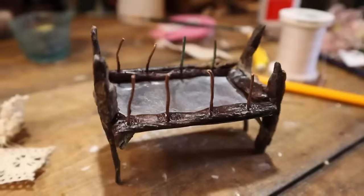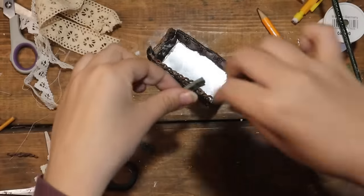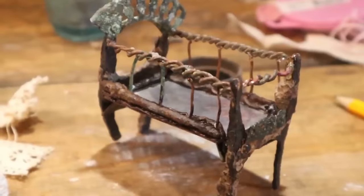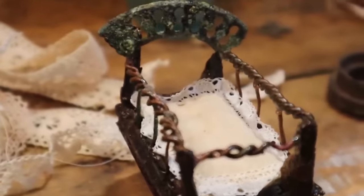Is it trust the process? I'm still not sure. You don't like it? I'm not sure. Well, maybe we'll try again one day. I don't know. I mean, it's part of it now. Yeah.